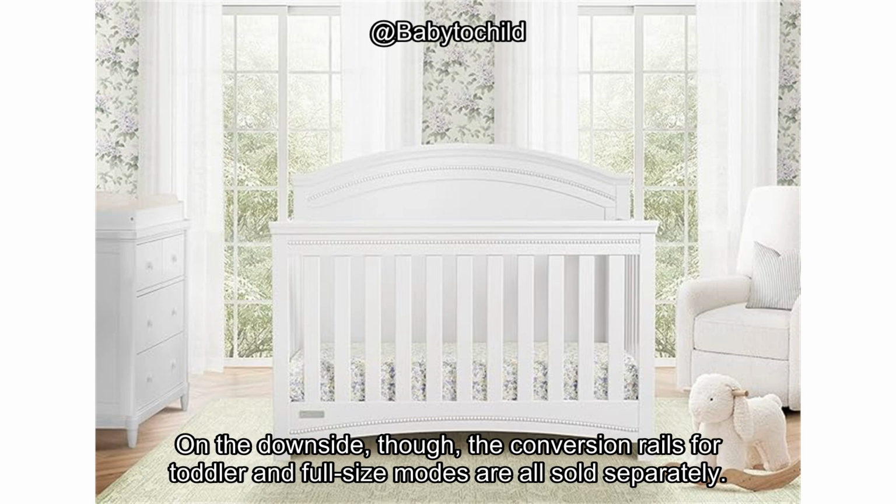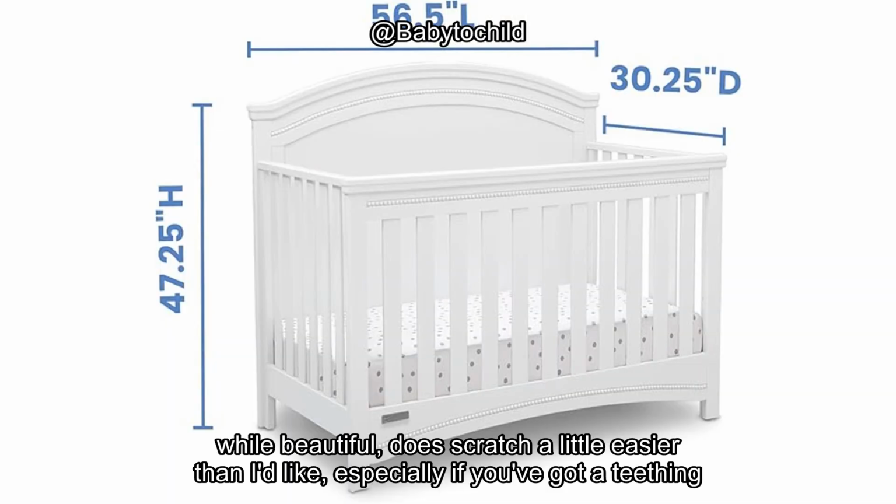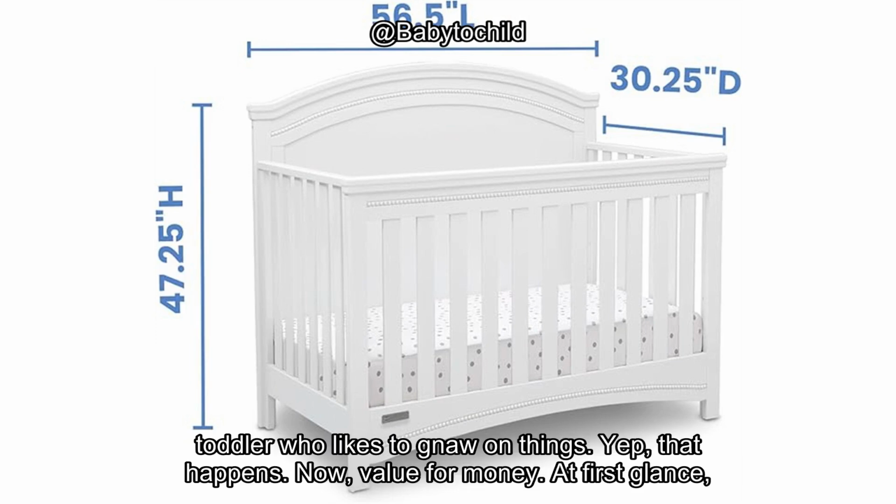On the downside though, the conversion rails for toddler and full-size modes are all sold separately. That can feel a bit sneaky if you're not expecting to spend extra. Also, the finish, while beautiful, does scratch a little easier than I'd like. Especially if you've got a teething toddler who likes to gnaw on things. Yep, that happens.